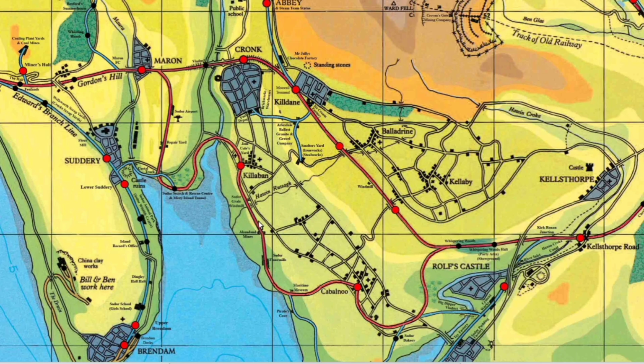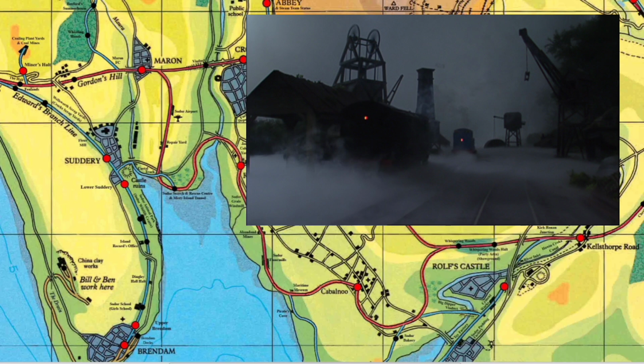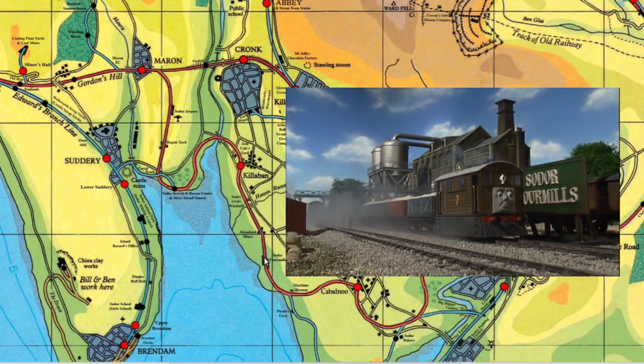Continuing further, we get to the abandoned mines from Percy and the Haunted Mine, where obviously these crash into the ground, I believe. And this is also the forest, I believe, from Flower Power that Diesel kind of spooks Thomas in. And in conjunction with that episode, Flower Power, it is further on that we get to Sodor Flour Mills.